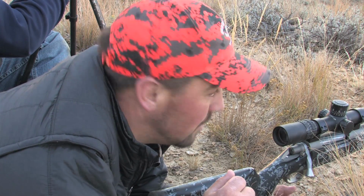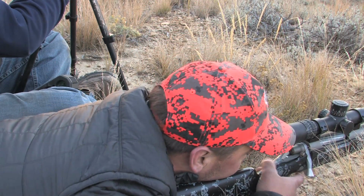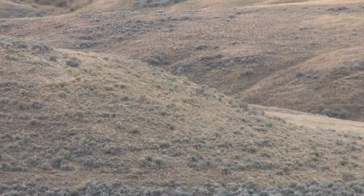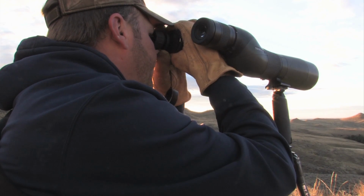He's pointed kind of quartering to us, which I think pretty confident in the shot, but I think we're gonna wait just for a little bit, see if he'll turn sideways, a little more broadside, get a little better shot presentation. We got about a 3 to 4 mile an hour crosswind, about a minute of angle's worth. Looks like a pretty good deer. What you got, Dan? 602 yards.